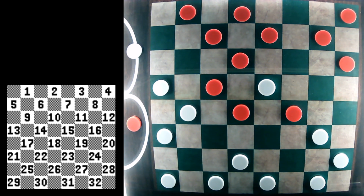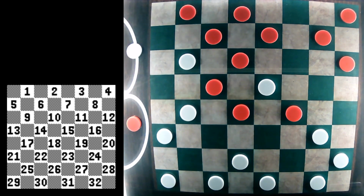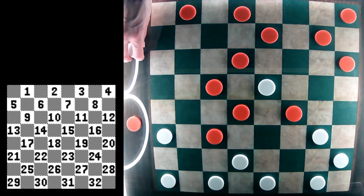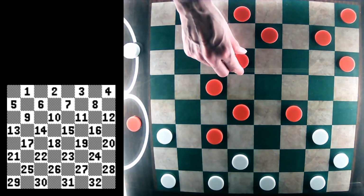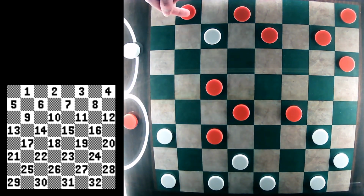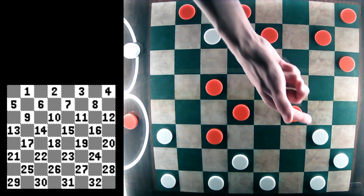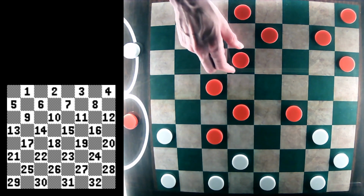And white does that by, again, attacking with 13-9. Allowing red to jump white's 2 pieces. White then jumps the piece on 10. And it's really caught between a rock and a hard place here. If it goes 2-9 immediately, you have the triple jump. But again, it also has this piece trapped on 19. So either way, it will lose.